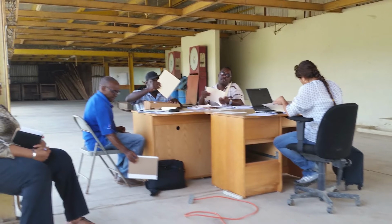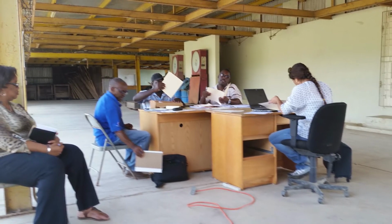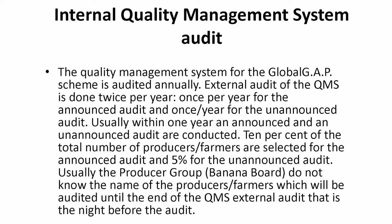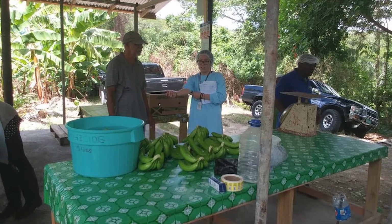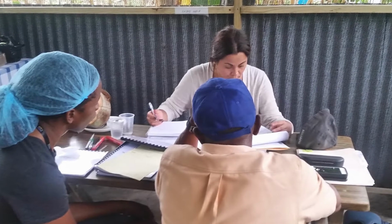The Quality Management System checklist includes several areas, namely, one, the Food Safety Policy Declaration, which includes the name of the farm, the owner or the manager of the farm, and their signature, indicating that the farmer is committed to ensure that food safety is implemented and maintained throughout the production processes up to the release of the product. Secondly, it also includes rules of the quality management system. And in addition, it includes internal auditor and inspector qualifications and responsibilities, produce handling and residue monitoring system checklist.